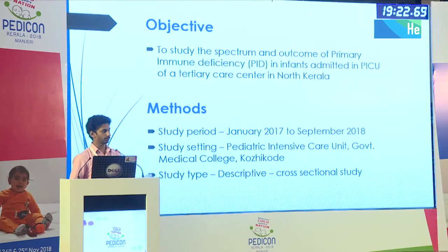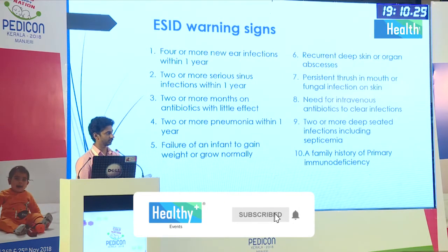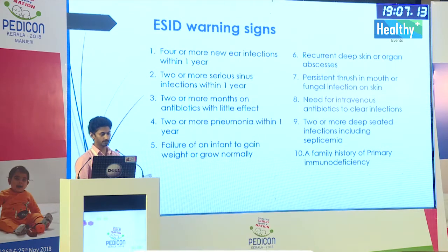Our objective was to study the spectrum and the outcome of primary immune deficiency in infants admitted in our PICU. We studied from January 2017 to September 2018. It was a cross-sectional study. We used European Society of Immune Deficiency registry criteria for diagnosis. What made me suspect primary immune deficiency diseases were the Jeffrey Modell Foundation warning signs. 10 warning signs were established by the Jeffrey Modell Foundation Medical Advisory Board. If 2 or more were present, we considered the possibility of primary immune deficiency, and we investigated further.